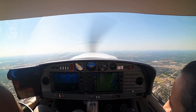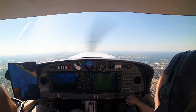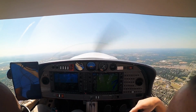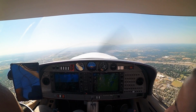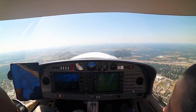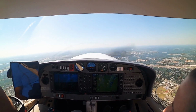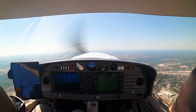Okay, so I'm flying away from my... can't even see this. Arlington Tower, Skyhawk 1323 Kilo, left downwind, runway 16, reporting midfield. 23 Kilo, runway 16, clear for touch and go, make left traffic. We'll make left traffic, 23 Kilo. Got a traffic behind us.